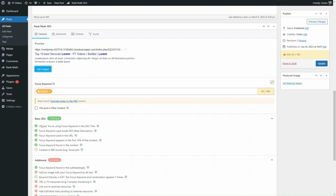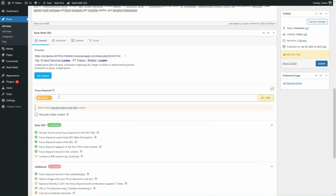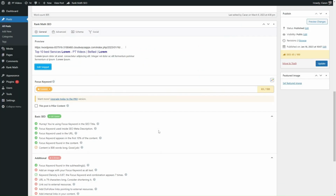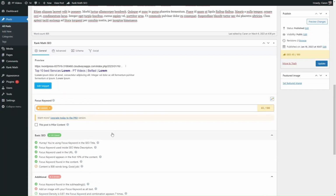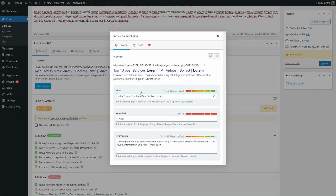One of the things that come up is that using the focus keyword in the SEO title is really important. So we have the keyword as lorem, and you want to make sure that you have it in the SEO title, which is, if you click into edit snippet, the title is up here. And then you want to make sure that the keyword is also used inside the meta description. So again, if you go back into the snippet, make sure that you're using the keyword in that description.